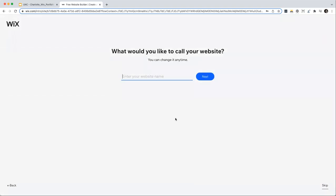What would you like to call your website? You can name it now. You can name it later. We're going to just hit the skip button down at the bottom right. We're not really worried about that just yet.